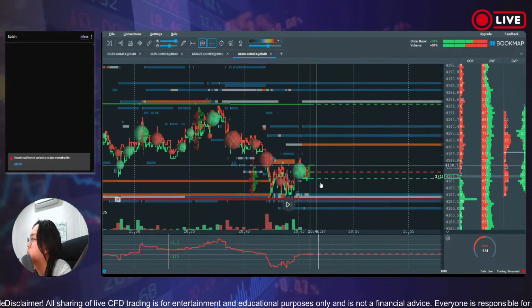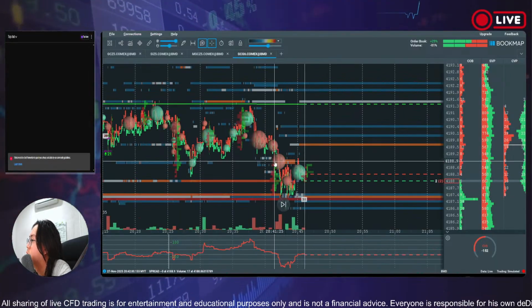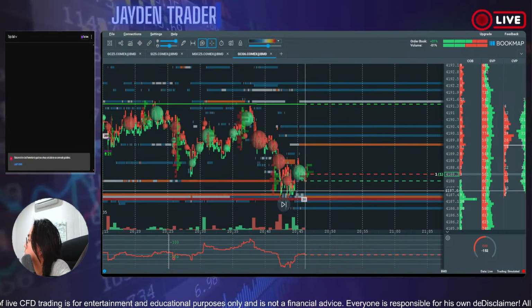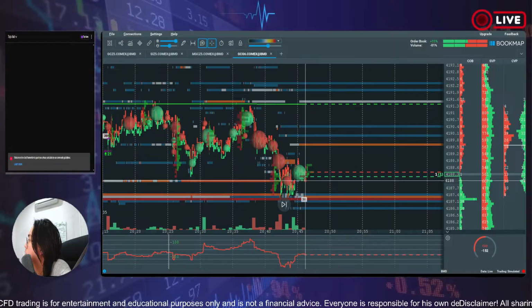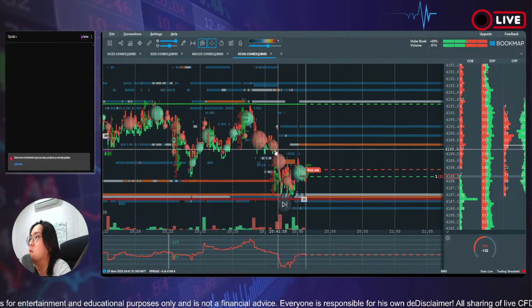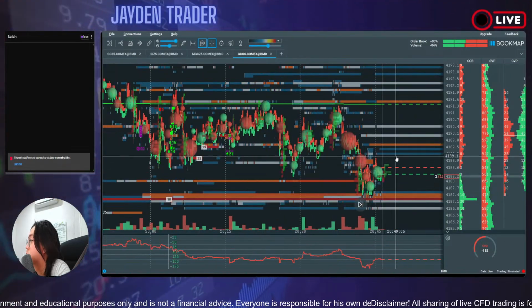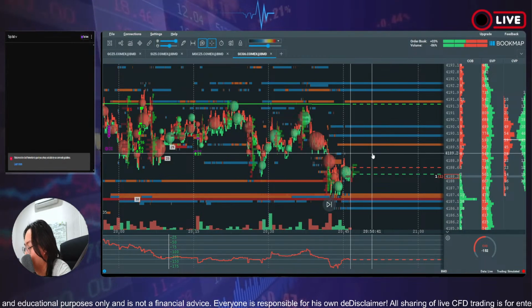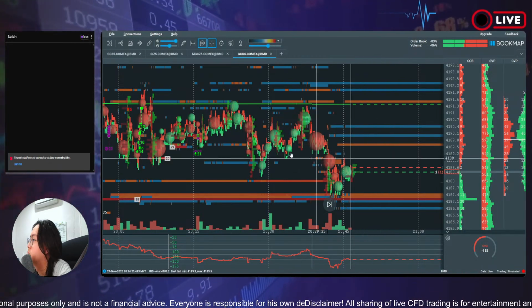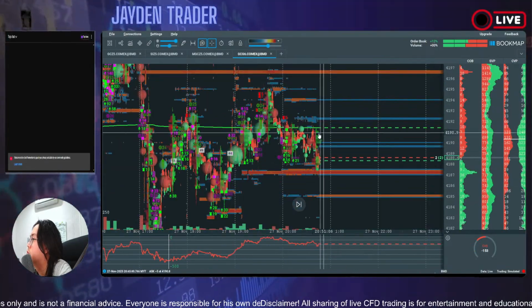Okay, so we do see that the price is actually showing exhaustion on this level. Price is holding up, and from here we do see that the selling momentum is actually slowing down. So it's actually a good sign. So I think doing long positions here and putting the stop loss is quite reasonable. So you can see that using Bookmap, you can know how the overall structure is happening.